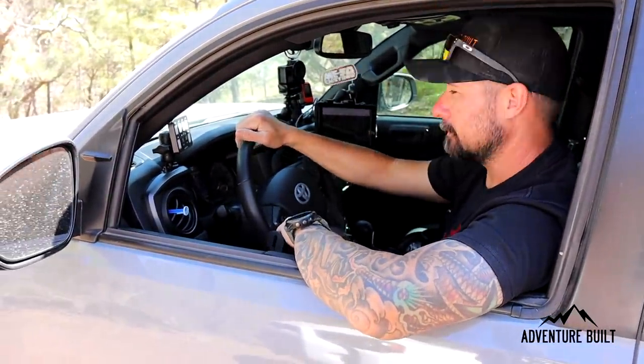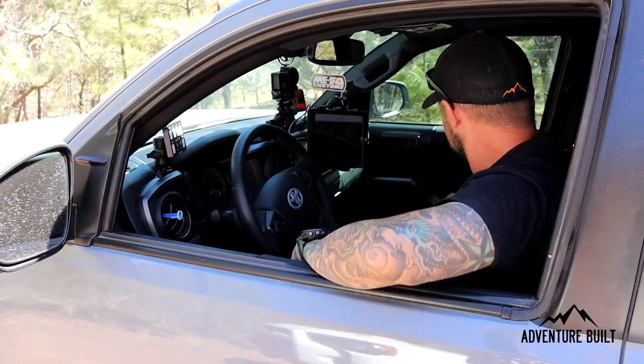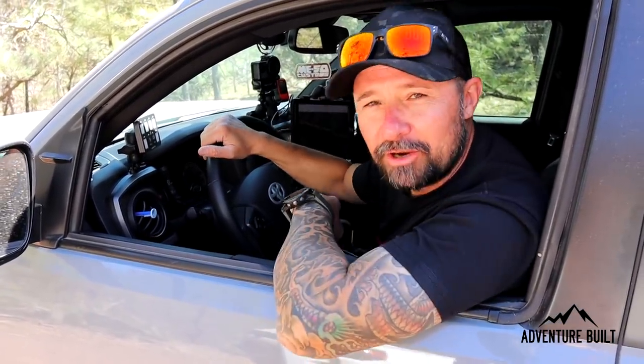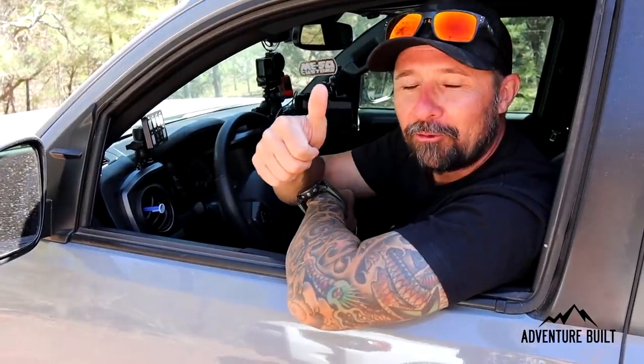What in the world? That's the best you got? How about some praise for the winch? Praise the winch gods. Iron Man 4x4 for the win.